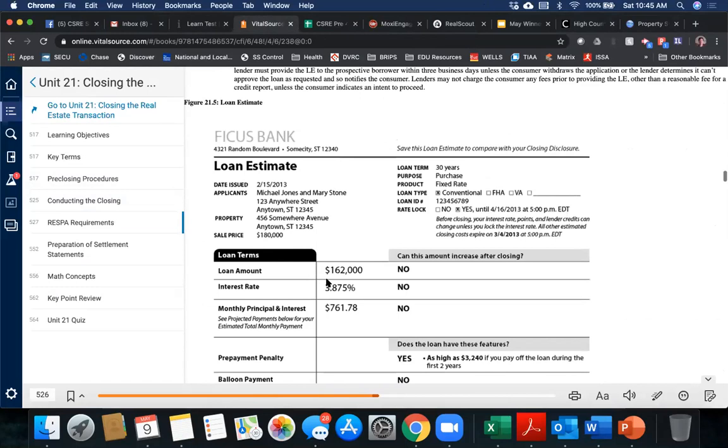So here's an example of the loan estimate. Remember we were saying that within 3 days of applying for the loan, you have to get the loan estimate. I wanted us to all take a look at it. This is in your book on page 535 if you want to follow along, okay? This is not something they're going to ask, oh, this is on the loan estimate, but I want you to see one and be familiar with it.